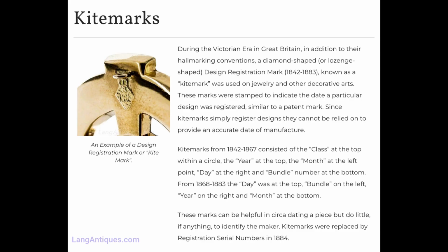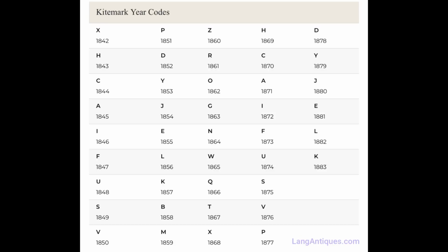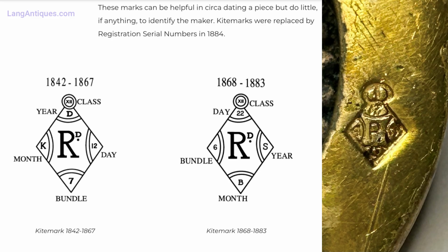These were in use during the Victorian era from 1842 to 1883. There is a reference here, but the year mark on mine is really hard to read. But what I can say is that it's from 1868 to 1883, so it's definitely an antique made in England.